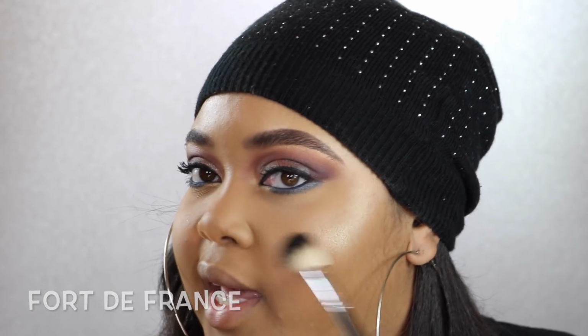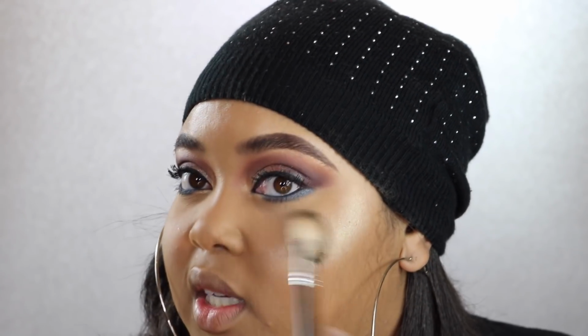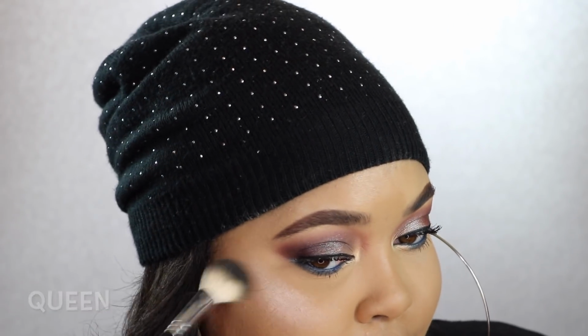Light golden highlight. It almost looks like my skin is glowing from within. Like it's not giving me too much of a color. It's like I have a light bulb on the inside of my head that's illuminated. And this is the result. It's kind of shining through. Lastly, I'm going to try on Queen. It doesn't look like much is coming on the brush, but it really is.